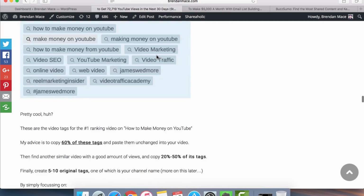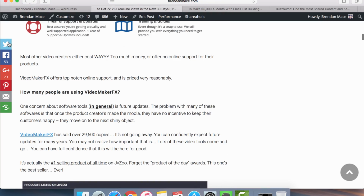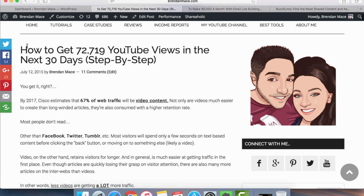Now, the really cool thing about this strategy is you're going to get a lot of social shares. On Twitter, they've actually abandoned the feature where you can show how many tweets you got, but Twitter was actually my highest number there.